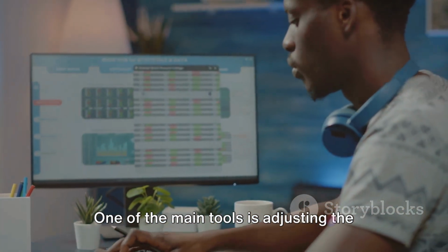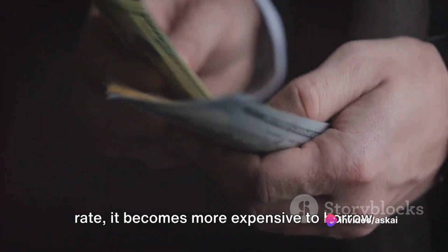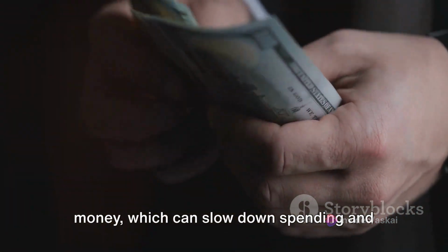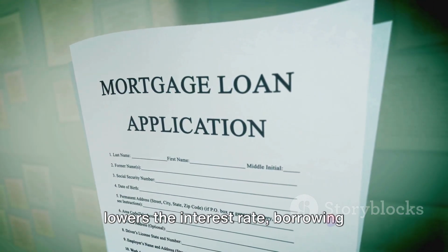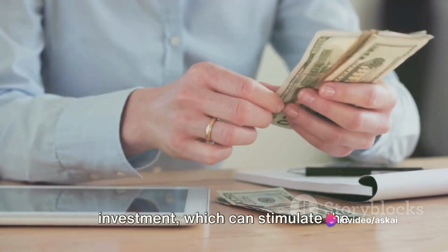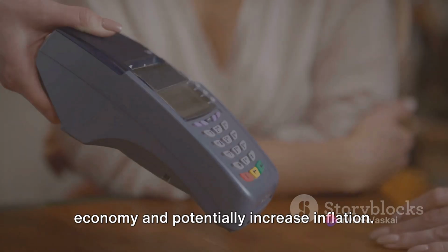One of the main tools is adjusting the interest rate. When the federal bank raises the interest rate, it becomes more expensive to borrow money, which can slow down spending and investment and help to reduce inflation. On the other hand, if the federal bank lowers the interest rate, borrowing becomes cheaper. This can encourage spending and investment, which can stimulate the economy and potentially increase inflation.